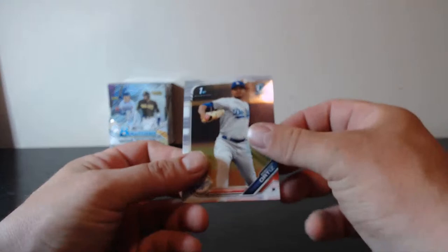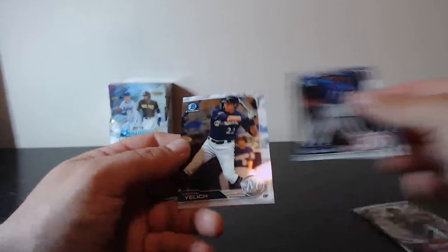First Bowman, Robinson Ortiz, Dodgers. First Bowman, Austin Warner, Cards. Arizona Fall League, Jordan Yamamoto, Marlins. Joey Gallo, Christian Yelich. And last box, guys, coming up here.